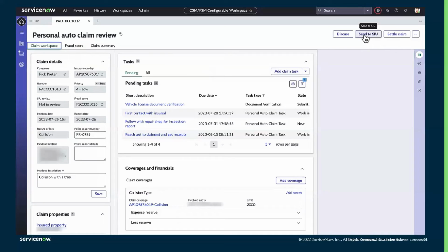Now, as additional details are added to this claim, the adjuster may want to update this fraud score to see if it gets higher or lower, because perhaps this was actually a legitimate claim and the person just happened to need coverage within 90 days. If that's the case, he can click into these 3 dots and regenerate this score at any time.